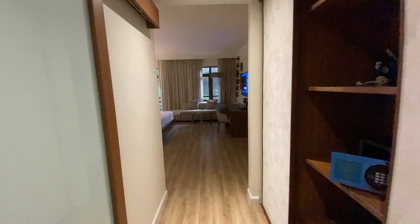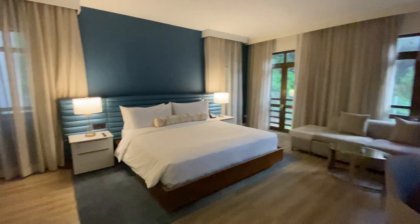Another room tour. This time we're at the Brix Hotel, and as soon as you come through the door, you have your closet section with your ironing board, safe, and that thing to put your luggage on. What I loved about this room was the space, guys. This room was so huge, like a lot of space.